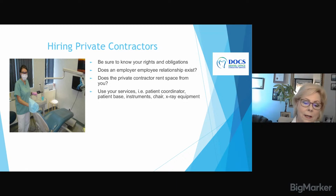Their instruments, they have to have their own instruments, their own chair, or rent the chair from you. And then what about the x-ray equipment? So there are so many variables that could lean toward the Canada Revenue Agency saying, we believe that an employer-employee relationship exists here.